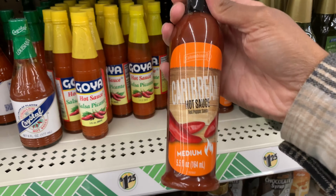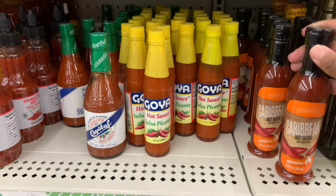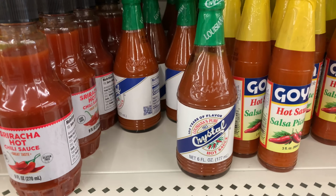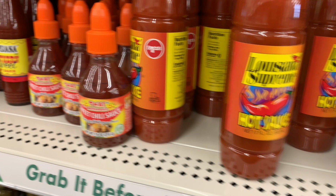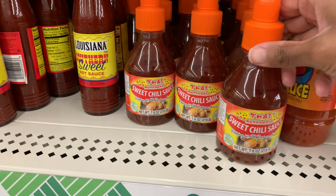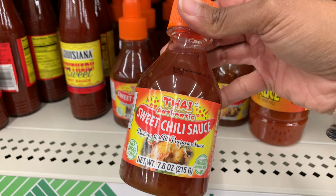And then they also have some new Caribbean hot sauce. I always like to see the different types of hot sauces they have at the Dollar Tree. And you know what? Hot sauce is actually going up quite a bit at my Walmart. So if I see anything here that looks pretty interesting, I do pick it up because I can't even get it for $1.25 at Walmart anymore.